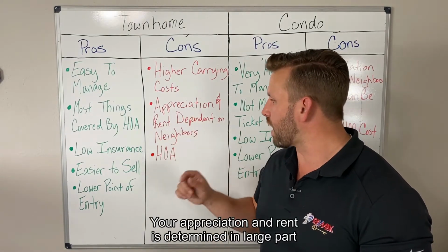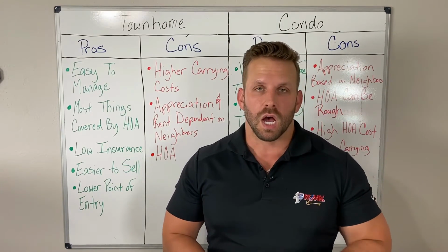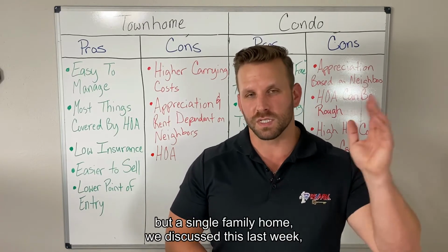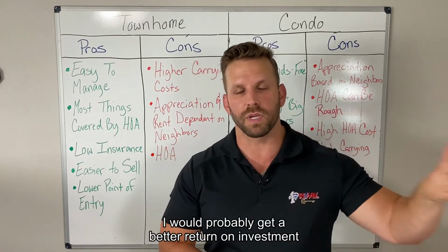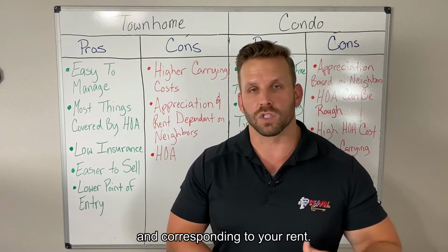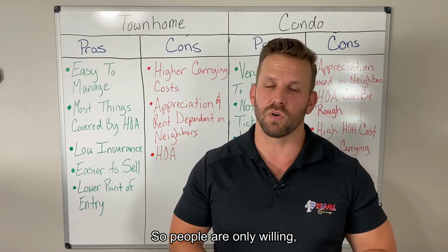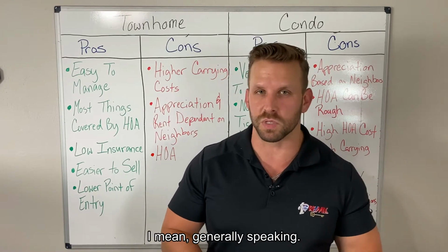Your appreciation and rent is determined in large part by what your other neighbors are doing. So it comes down to this: people are only willing to pay so much more than their neighbors are. Now, this is the same anywhere, but a single family home, we discussed this last week. If I was to take $30,000 and put it into a single family home, a townhouse, and a condo, I would probably get a better return on investment by putting it into a house. The same thing with the upgrades that you do and corresponding to your rent. People are only willing to pay so much more, especially because townhouses and condos are essentially built to be identical to each other. So people aren't willing to pay $300 more than their neighbor just because the kitchen's a little nicer, generally speaking, right?